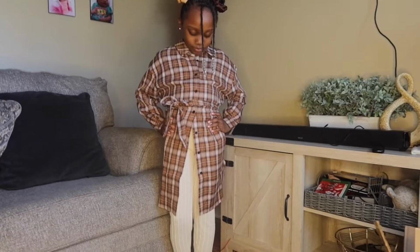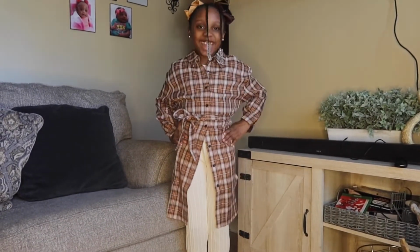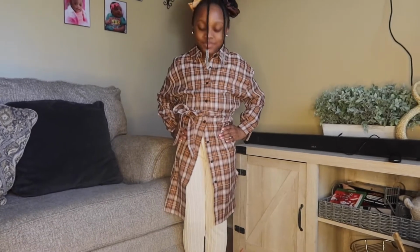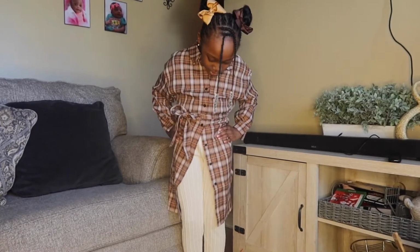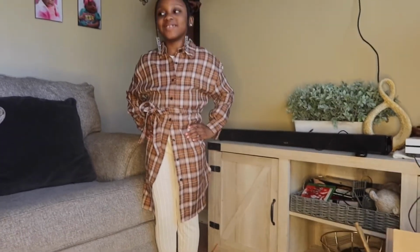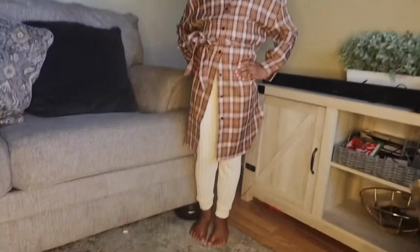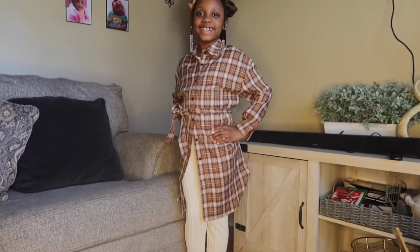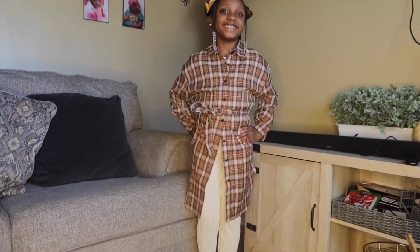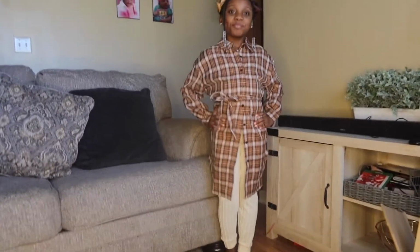It's really pretty. I like the bow because I thought it was a shirt, but now I realize it's supposed to be a dress. So it's like a shirt dress. So you can wear it as a shirt and you can wear it as a dress. You can wear it with jeans. You can wear it with like how I put with the sweater tights, anything like that. So yep. 1 to 10.